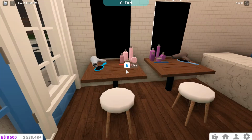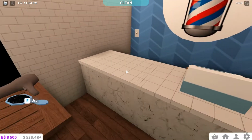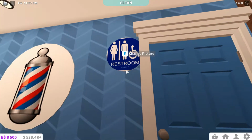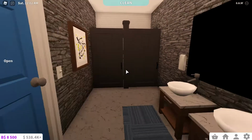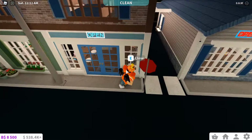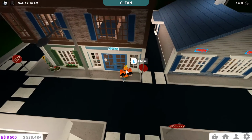Then over here, obviously, you got where you would get your hair done, and then we got the counter. Might add a plant here or something. Got a barber pole, and then the restroom. I didn't know what to do because this was really big. There was too much room in here, so I just added a restroom. So I would call it a salon or a barbershop. I don't know if there's a difference, but I think at a salon you can get your hair dyed and stuff.